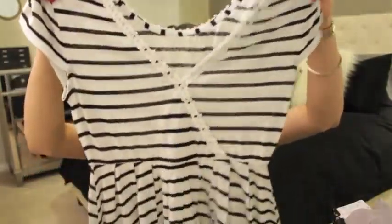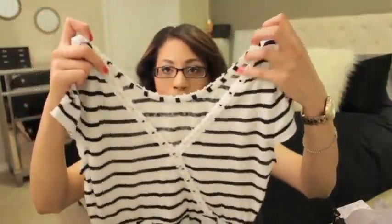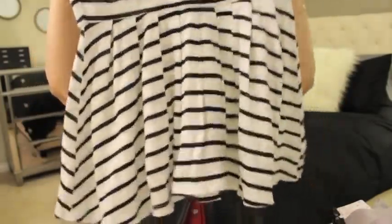And I also got this top from Free People, which fits amazingly. It's a striped top, and it has more embroidery details around the neckline, and then it goes out into a peplum style. So this absolutely looks perfect with my easy jeans from American Apparel.